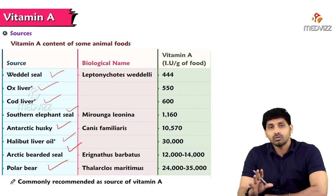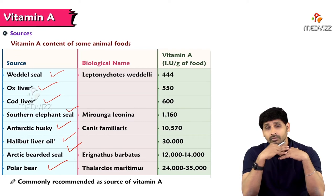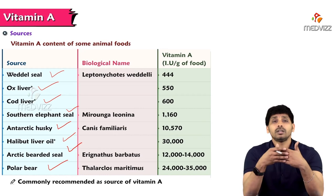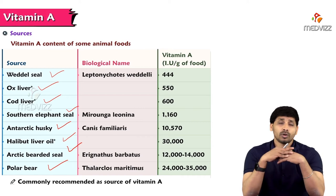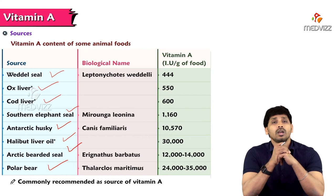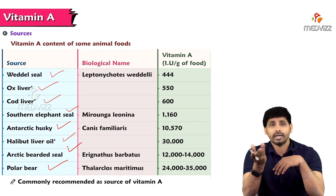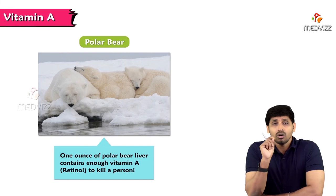Why polar bear and Arctic animals? Eskimos, or the people staying in Antarctic regions, have seafood as their main food. At times they hunt polar bears for protection, making coats to protect them from the cold weather. They use the fat for burning lamps, and the meat for consumption. Their liver has ample amounts of vitamin A, so they directly get vitamin A in their food. One ounce of polar bear liver contains enough vitamin A to kill a person.